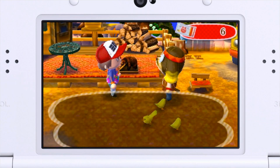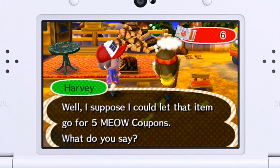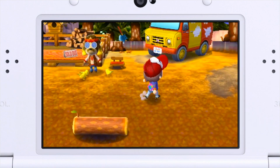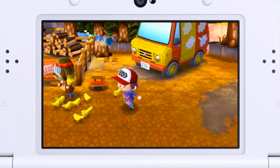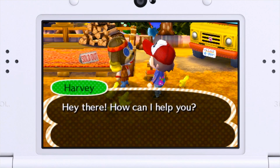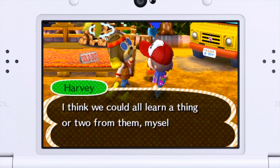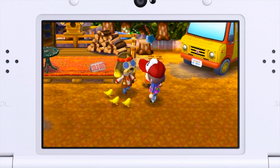Harvey, what's this thing? Wooden bear. Hey! Do I want that wooden bear? Yeah, I think I do. How cool that item is. What is this? Is that Professor... Is that Dr. Shrunk, actually? Could be Dr. Shrunk. Harvey, let me throw some. Is there any option for me to say, hey, give me that? What can I do here? I said, hey, Harv. Yeah, he's not really... Oh, wait, he is talking about the birds. I think we could all learn a thing or two from them, myself included. Tell me more about the birds.